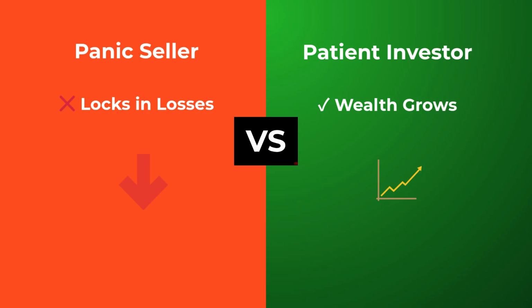The biggest mistake isn't not investing, it's stopping when the market drops. If Sarah sold during downturns, she'd have lost thousands. But by staying invested, her money keeps working even while she sleeps. The secret isn't timing the market, it's time in the market.